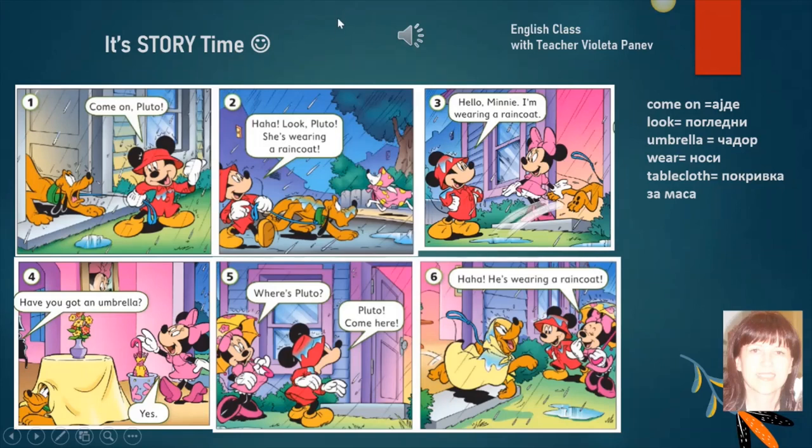Right. The questions are following. Okay. So, has Minnie got a raincoat? What do you think? No, she hasn't got a raincoat. What about Mickey? Has Mickey got a raincoat? Yes, here it is. And what about Pluto? Has he got a raincoat? No, he has not got a raincoat. The other dog across the street has got a pink and yellow raincoat.